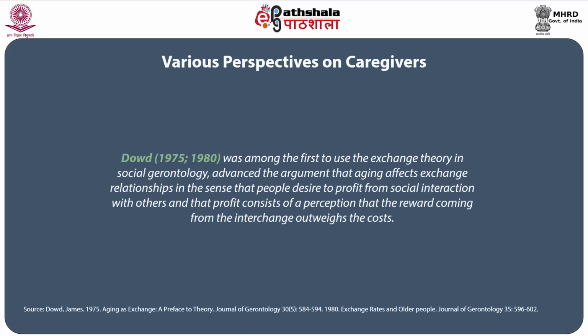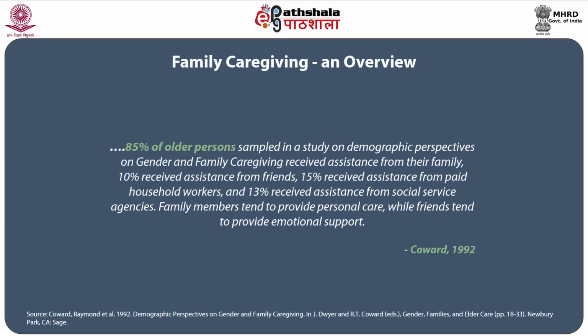to their elderly relatives. Dowd, in 1975 and 1980, mentioned that among the first to use exchange theory in social gerontology is Dowd, and he advanced the argument that aging affects exchange relationships in the sense that people desire to profit from social interaction with others, and that profit consists of a perception that the reward coming from the interchange outweighs the costs. The family is the major source of caregiving.